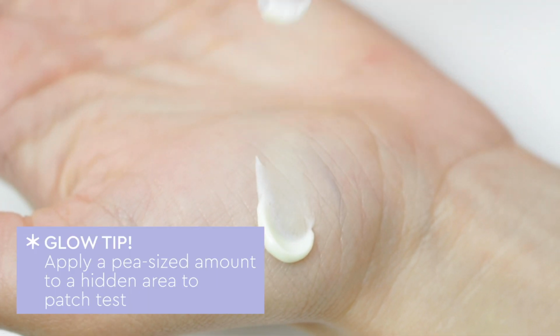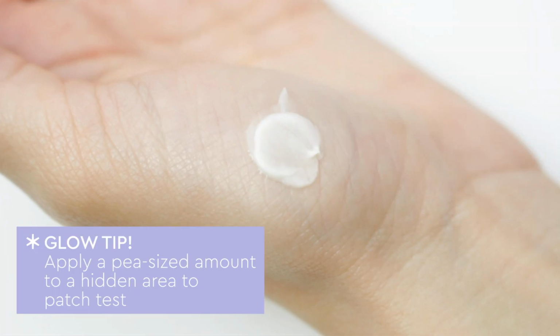If you know your skin is sensitive, it's important to make sure that you test new products on a small area before incorporating them fully into your routine. Start by taking a small amount, about the size of a pea, and applying it to an area of your skin that is fairly hidden, in case there's a reaction. Behind your ear, or the back of your neck, or inside your elbow could work for this.